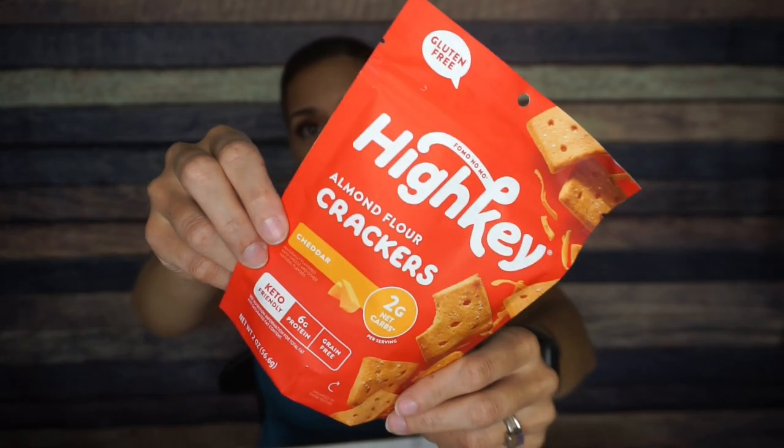Okay. Oh, HighKey. What? Did I know HighKey has almond flour crackers? If I didn't before, I do now. Oh, my goodness. Almond flour cheddar crackers. I'm definitely feeling like they're supposed to give us the Cheez-It vibe here.